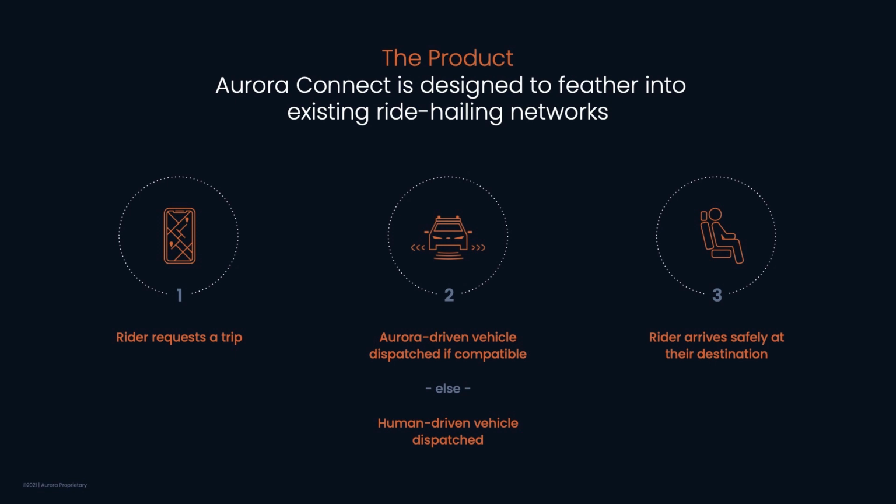What this means is if the Aurora Driver can fulfill a given ride request that comes in through the network, it will. If it can't, for whatever reason, for instance, because the rider's intended destination requires traversal of a set of roadways it hasn't yet mastered, the network simply passes that request on to a human driver who fulfills the ride. In this way, user expectations in terms of wait time, driving safety, and arrival time are satisfied. SLAs are kept very, very high, and Aurora-powered vehicles can be more heavily utilized on trips their current state of development suits them for.